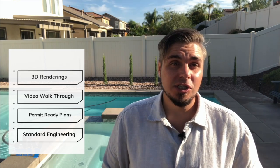Now, if you were to just hire an outside company to draft construction plans, you would expect to pay anywhere between $400 and $1,000 just for the construction plans. If you were to hire an engineer, you would expect to pay minimum $250 just for those standard engineering plans. So when you buy this as a package from us, you are getting 3D renderings, a video walkthrough, permit-ready plans that are full color, and standard engineering plans from a locally licensed engineer, and you get all of this for $1249. So if you're someone who has experience building pools or you're a general contractor, then this is a good place for you to stop.